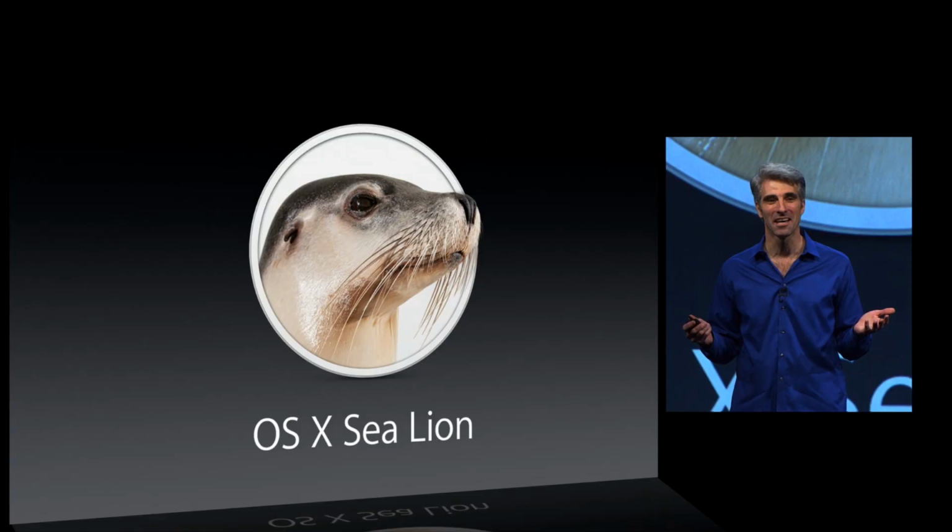Right, so the new thing is OS X 10, which is now being called Mavericks as opposed to Lion or any of the Lion-y things. They did this joke and they called it Sea Lion. I was just like, this isn't funny, and then they called it OS X Mavericks.